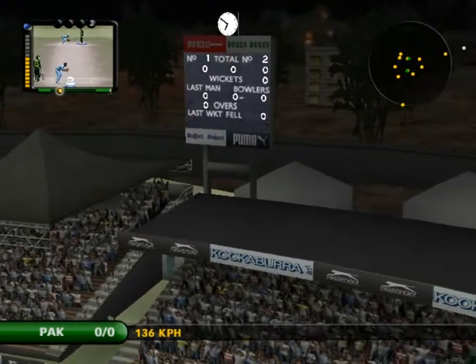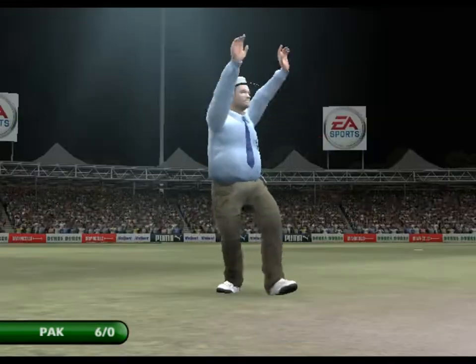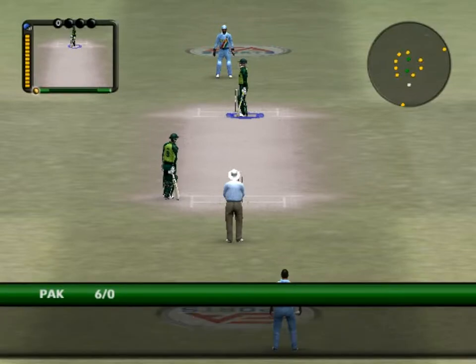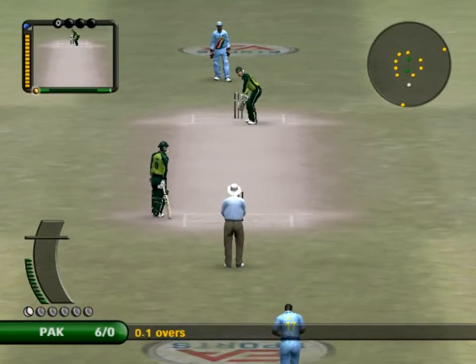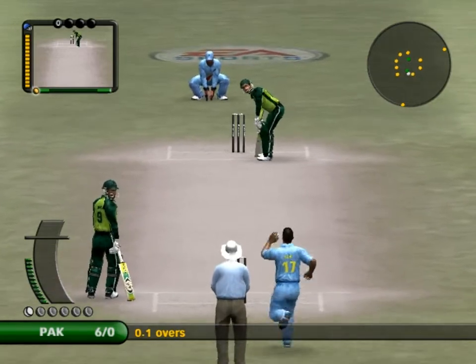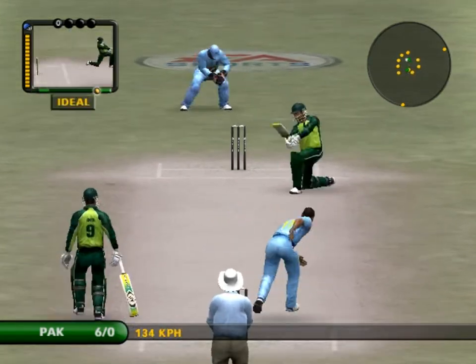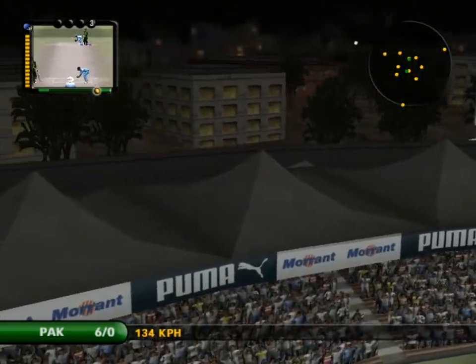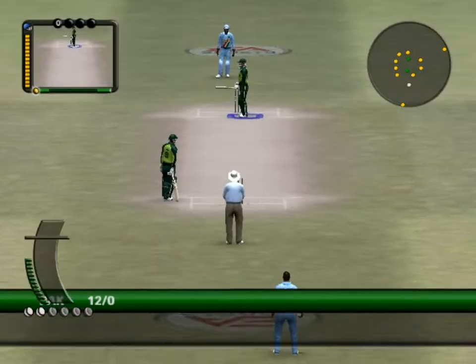He smashed that right out of the ground. Oh, the bowler won't like that. This is exciting stuff. Can't set fields for a shot like that. Brilliant!